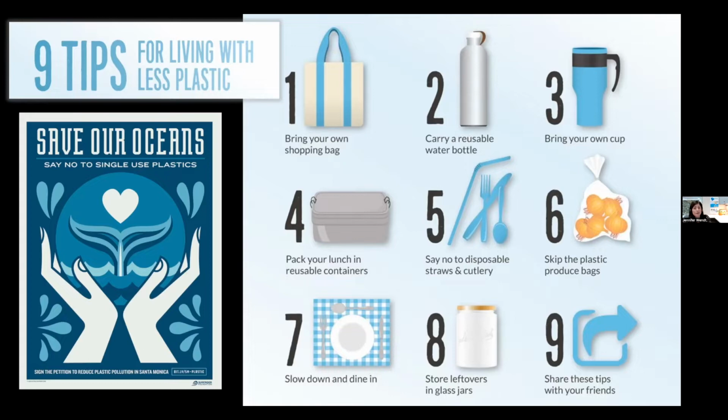When you go grocery shopping with your parents, you can have them bring their own shopping bag. Make sure you use a reusable bag instead of getting a new plastic bag every time you go, because those plastic bags stay in the environment really forever, since they just break down into tiny pieces. And they are used, I think, 12 minutes. That is a really quick time that it's useful for the amount of time it stays in the environment.